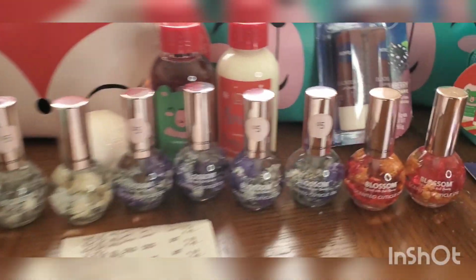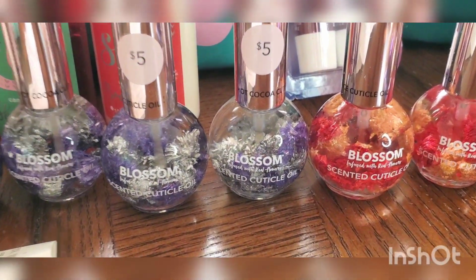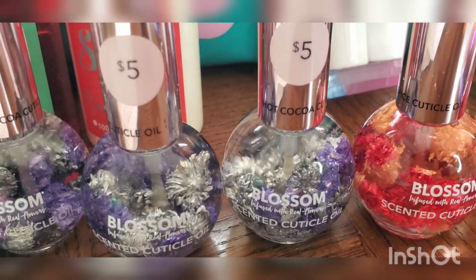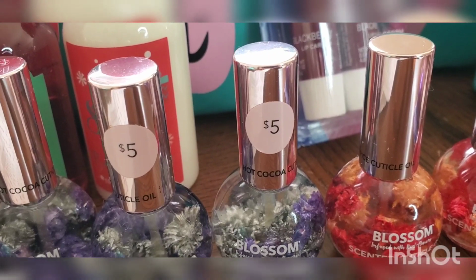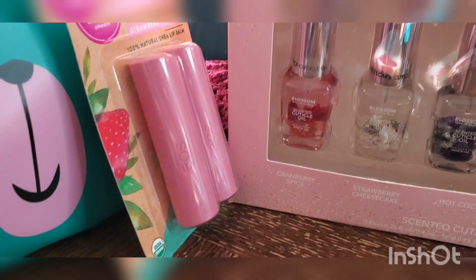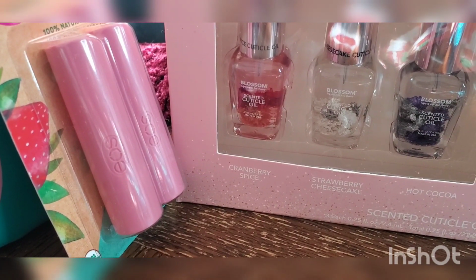Let's see. These are cuticle oils. What company is this? It's from Blossom. These were normally $5. These were ringing up 50 cents. This was $10, and it has three cuticle oils in it. This was ringing up 99 cents.